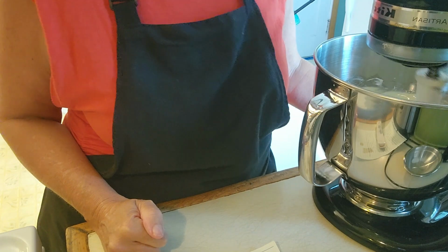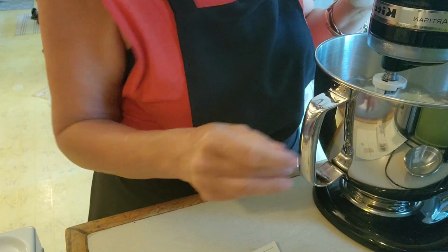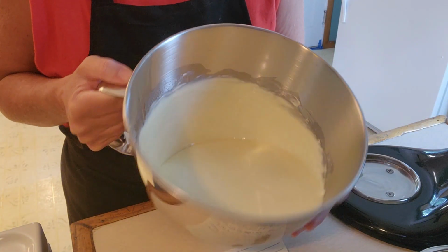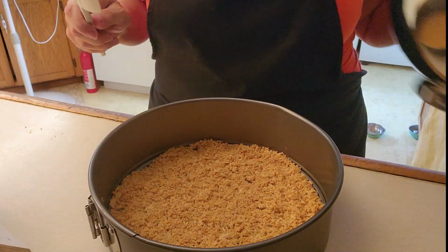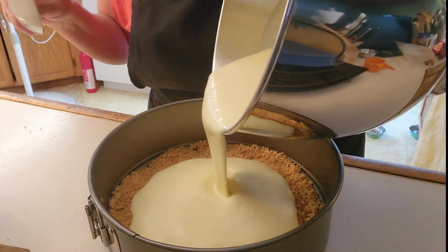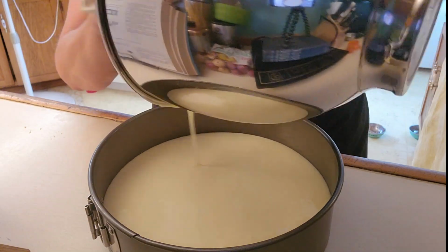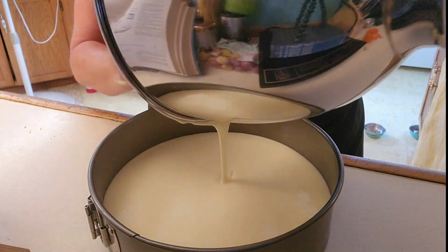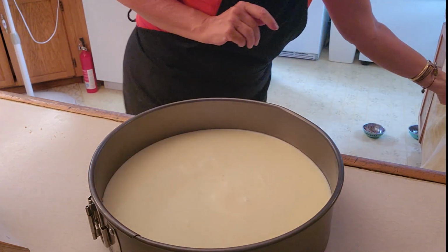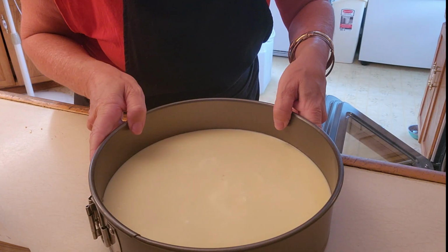Continue beating until creamy and light. I would say that this is creamy and light. I would say that that is definitely creamy and light. Now we're going to pour it into our pan over the crust. There it is. Put it in your preheated oven, preheated to 375 degrees for 35 minutes.